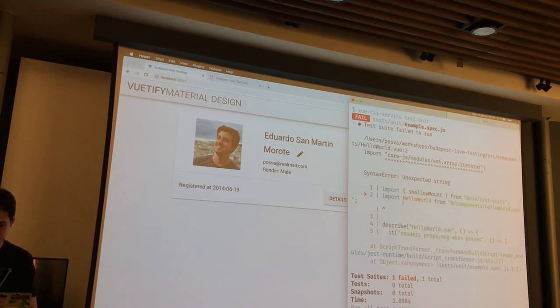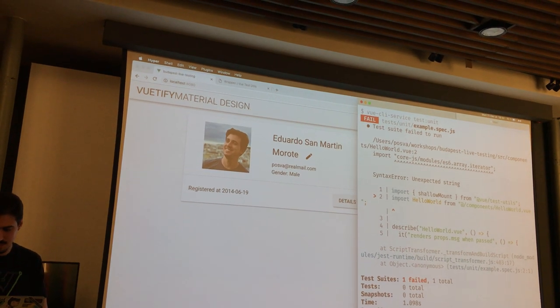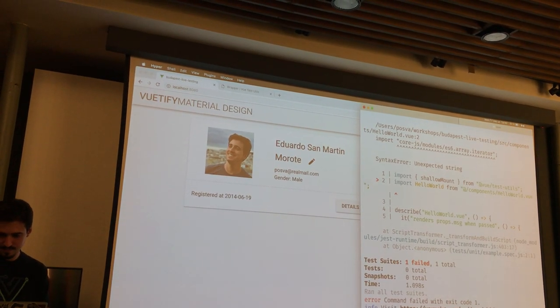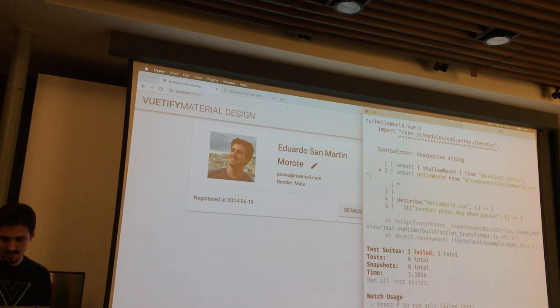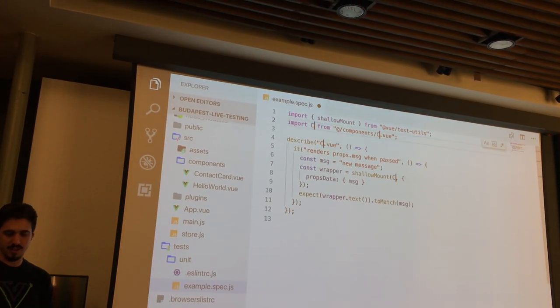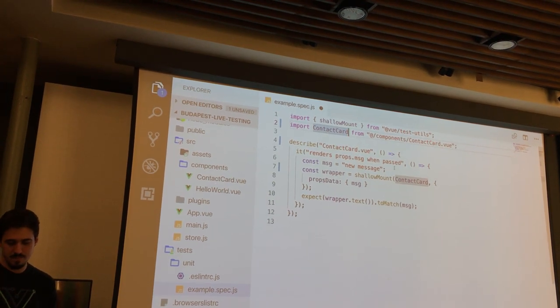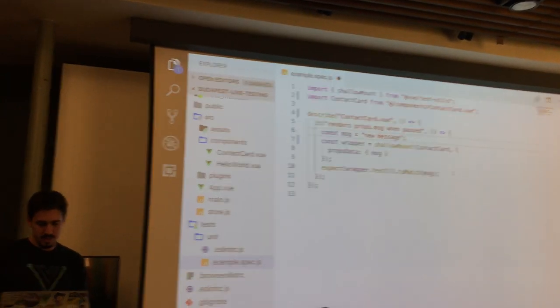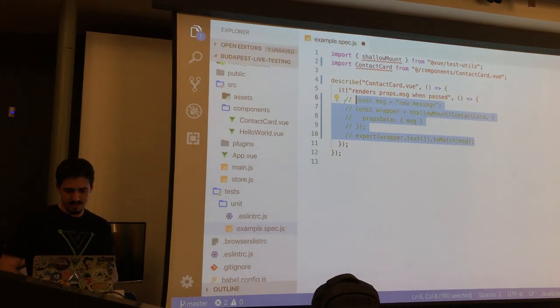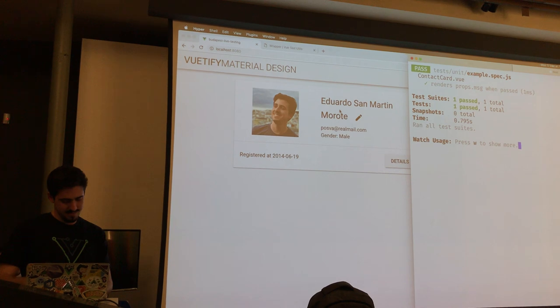Okay, that makes more sense. Hopefully I can change the things I have and it should work. Let's forget about the hello world. The thing I want to import is my contact card. I will need a prop or something. Let's just have an empty test. Okay.